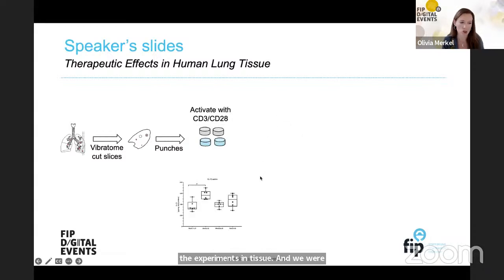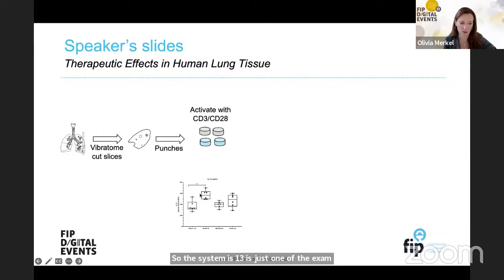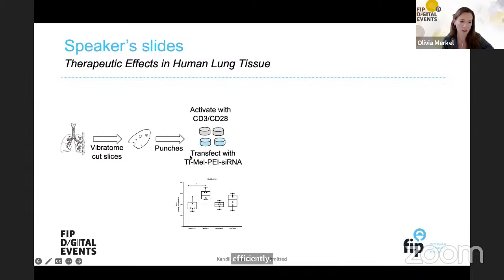And we were able to show that the activation of the tissue residing T cells works efficiently. So this IL-13 is just one of the examples of the cytokines that we measured after 3 days and after 5 days. And we saw that both after 3 and 5 days, we get a good upregulation of pro-inflammatory cytokines, reflecting that the activation of the tissue residing T cells works efficiently. So in the next step, we can then transfect.